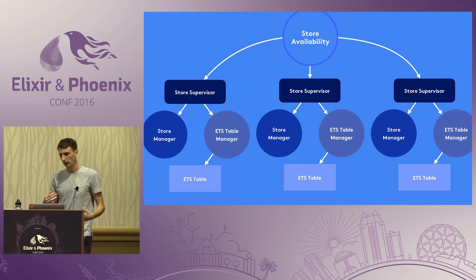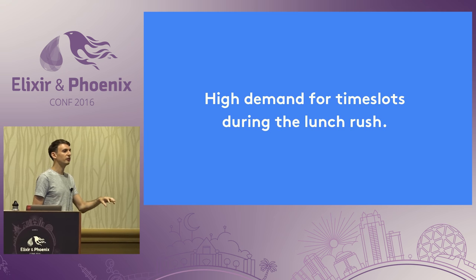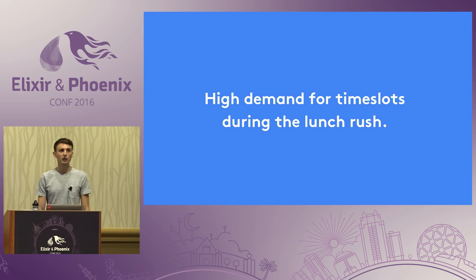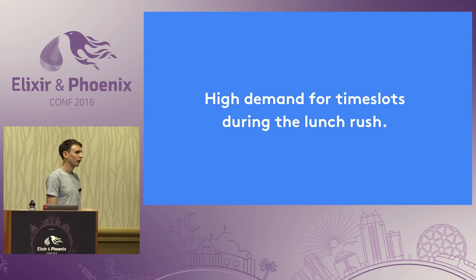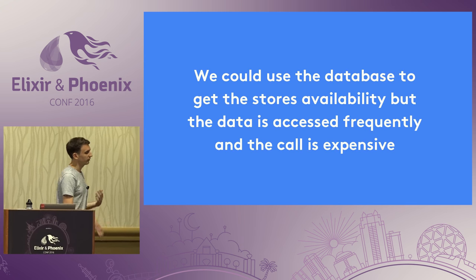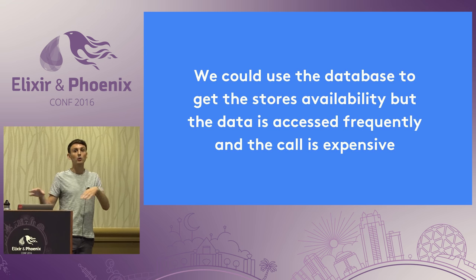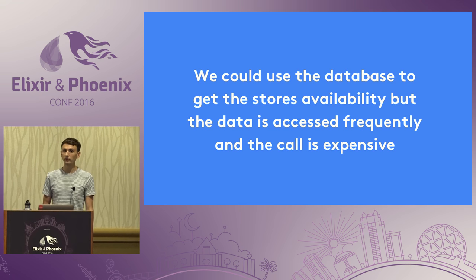So let me just explain why we do that. There's a really high demand for these time slots during the lunch rush. That's because everyone clearly is going crazy over getting their carver food. They really want that, and everyone's pretty frantic trying to get that time slot of, you know, the elusive 1 p.m. to pick up your lunch. We could use the database to get all this information, but we actually have to do quite a lot of queries here to aggregate all this information, and making that call is fairly expensive.